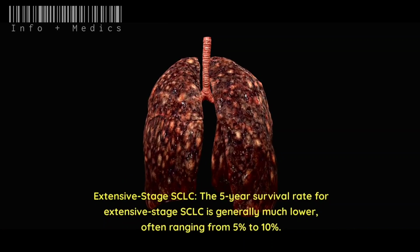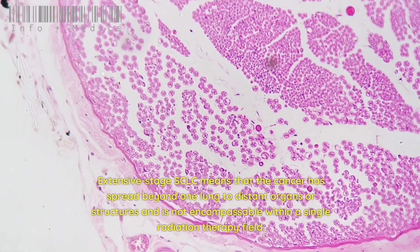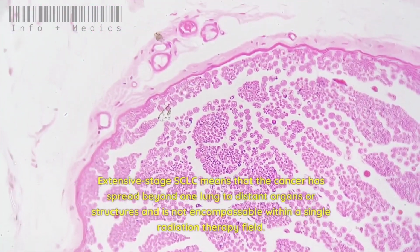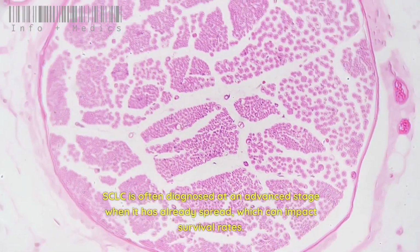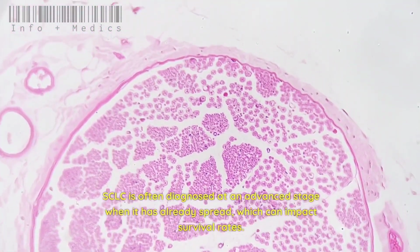Extensive stage SCLC. The 5-year survival rate for extensive stage SCLC is generally much lower, often ranging from 5% to 10%. Extensive stage SCLC means that the cancer has spread beyond one lung to distant organs or structures and is not encompassable within a single radiation therapy field. SCLC is often diagnosed at an advanced stage when it has already spread, which can impact survival rates.